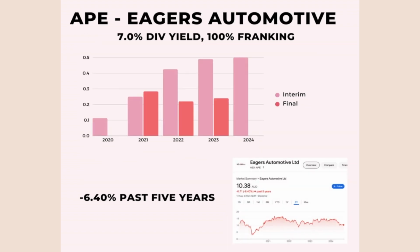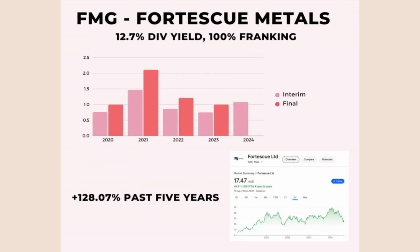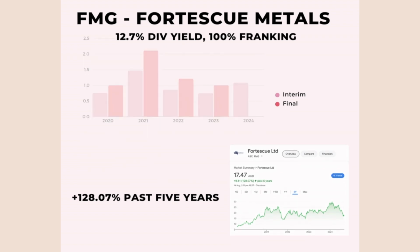So here's my first retailer, Eagers Automotive. Again, nice, strong, growing dividends. Fortescue Metals, I like it overall anyway, and it has increased over 128% over the last 5 years, but I mostly like it because of that dividend yield. So even though the dividends aren't as high as they were in 2021, still very, very strong and high.